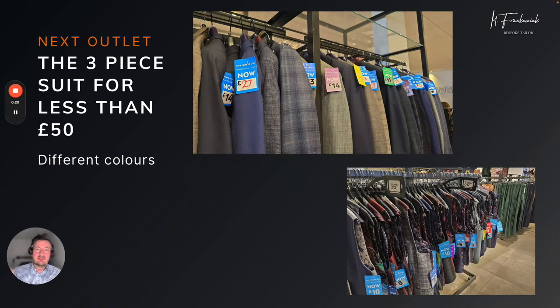Then a friend of mine sent me this today. This is another Next outlet this time, but look at those prices. They are unbelievable. £10, £11 for the jacket, £5 for the waistcoat. If you really want to tighten the budget, this possibly could be your choice as well. So have a think of what your wedding theme is, and I'm sure you'll find something here in the Next outlet.